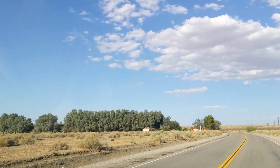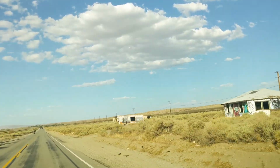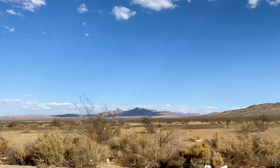Getting back on the road, there is so much more for us to see on our drive through California. We're going to continue north to get to our next destination of Barstow. This is a unique location for two reasons.